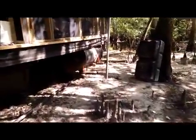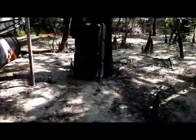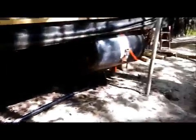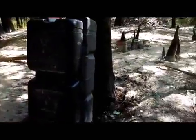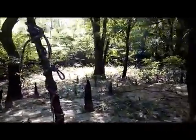We had a little problem this year with the back being heavier than the front when we were floating. So my husband had to add a couple of extra barrels there to keep the house floating straighter. And this is an extra one we haven't put anywhere yet. And here we are in the backyard.